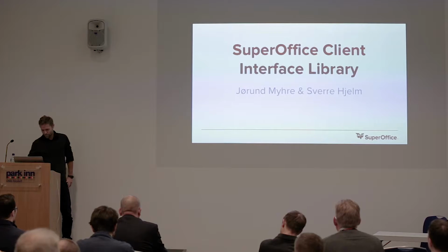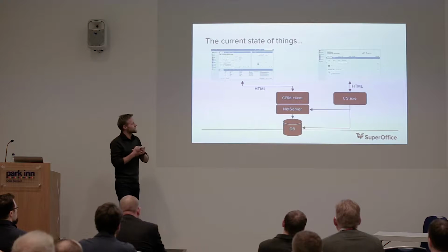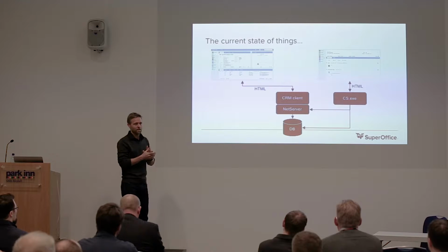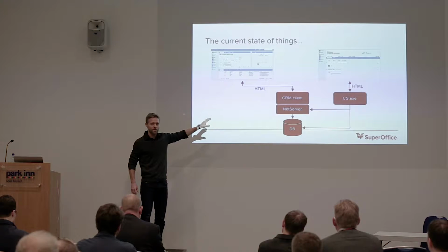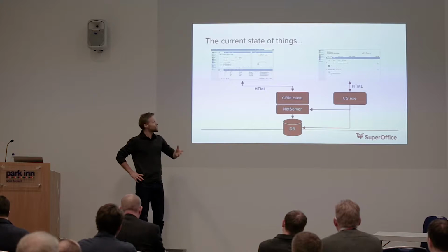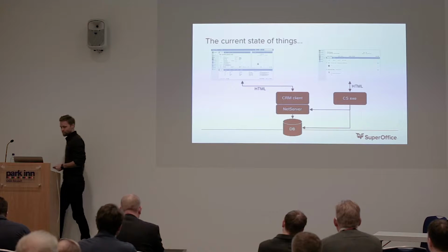So first, the current state of things. This is how the system is built today, and I think many of you are aware of this. We have the sales and marketing client that is a stack of a CRM client and .NET server. That's C# running on the server, and it's creating HTML, sending it out, and it's the sales client.